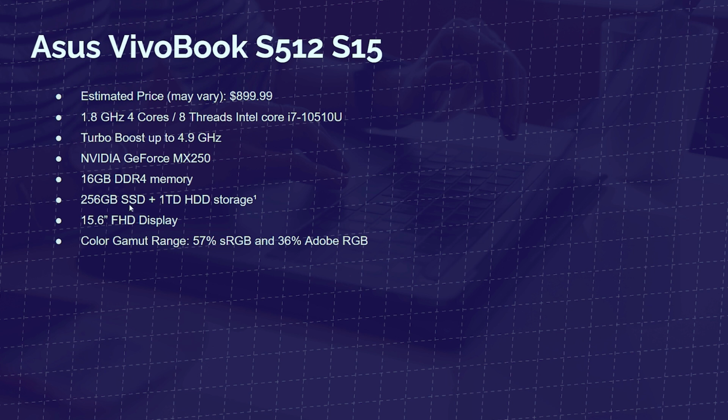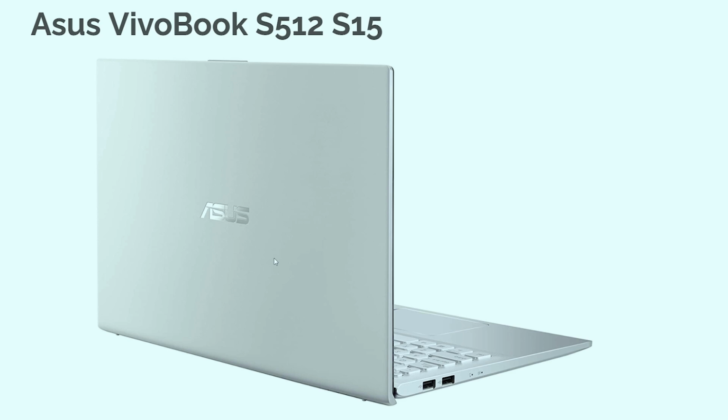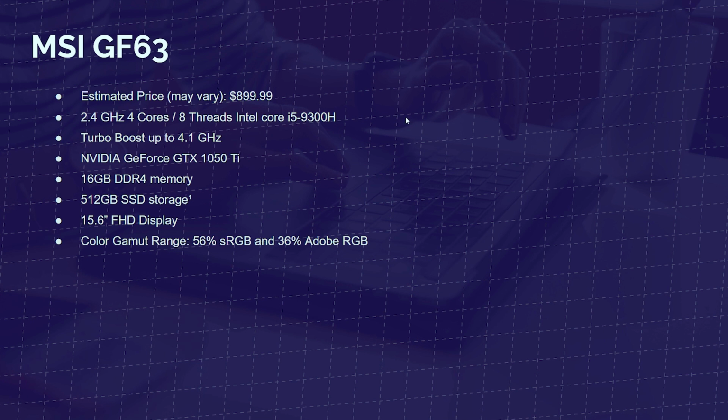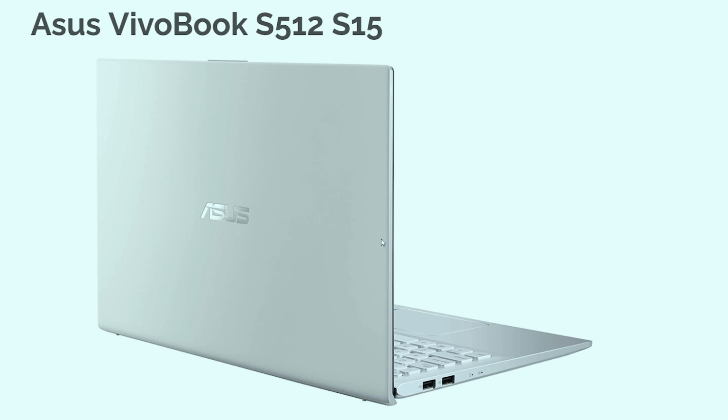We're going to have 256 gigs of solid state hard drive with 1 terabyte of hard disk drive, 16 gigs of memory, a 15.6-inch display, and 57% sRGB and 36% Adobe RGB. This is going to be a great laptop for, say, 1080p, and you may be able to get away with some 4K, but I would more push you towards 1080p with this laptop. Whereas with this laptop here, the Acer Nitro, you can get away with some 4K for sure, and the MSI GF63, some 4K for sure there as well.